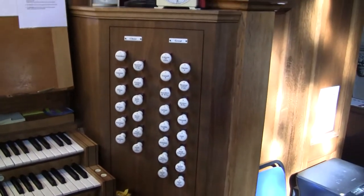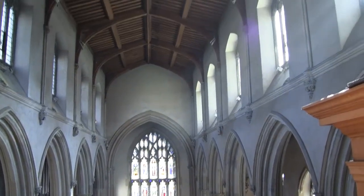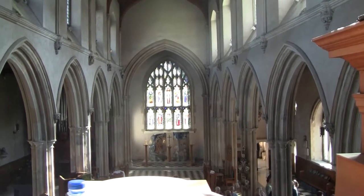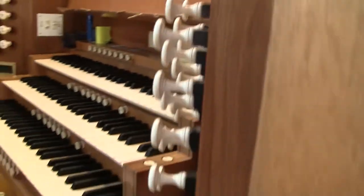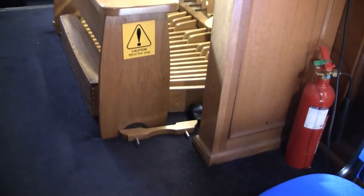Part of my ultimate rig rundown series for Rick Wakeman fans. St. Giles Cripplegate. Again, I've got the official book for the organs here. If anybody has any questions, just post them. I'll try to answer them out of this book. But there it is. Of course, mind the step.